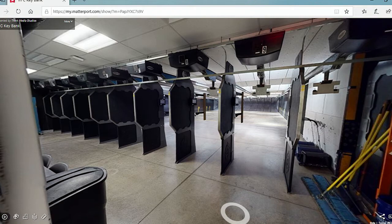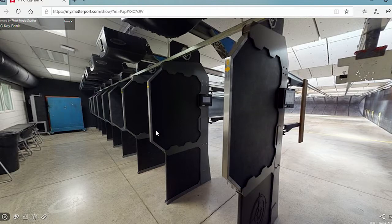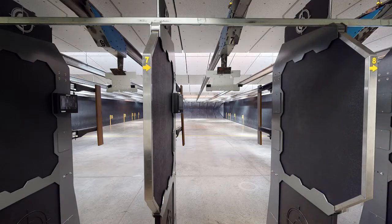Here is our live fire shooting range, where we have 10 stalls available for cadets. The technology continues to evolve for this training room, one of the most state-of-the-art facilities in our county. The HVAC system exchanges air every 90 seconds, making the room clear of harmful contaminants such as lead.